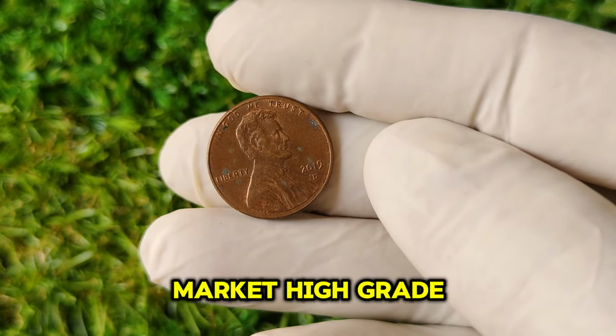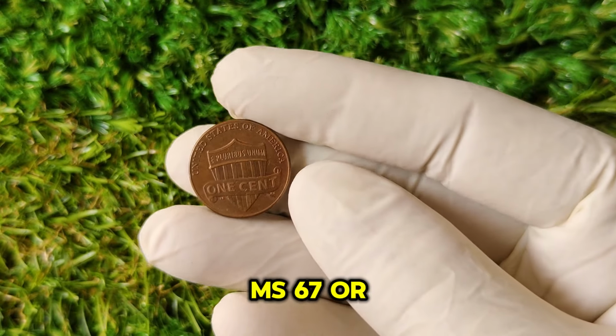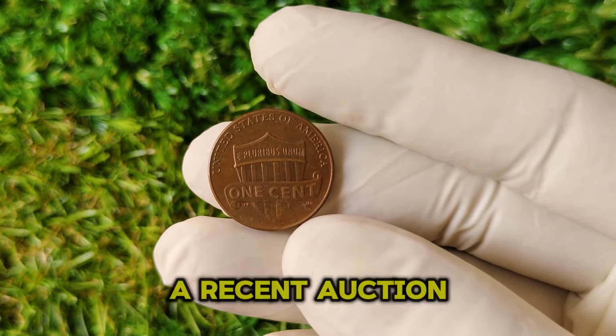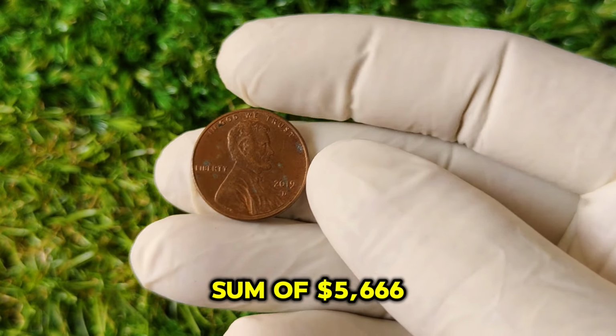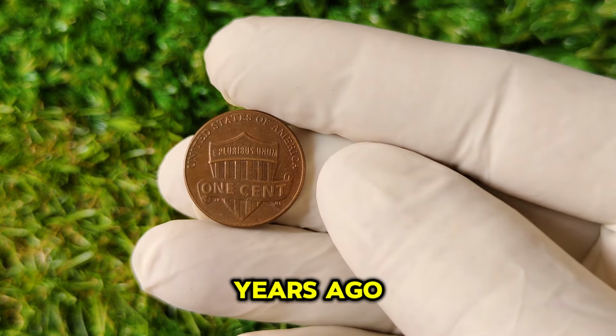In the current market, high-grade 2019 D pennies, especially those graded MS-67 or higher, can fetch several $1,000s at auction. A recent auction even saw one of these coins sell for the impressive sum of $5,666. This is an extraordinary price for a coin that was minted just a few years ago.